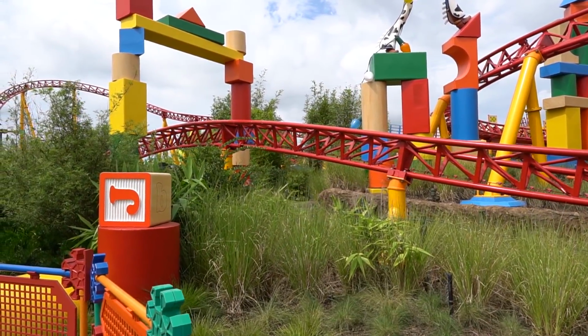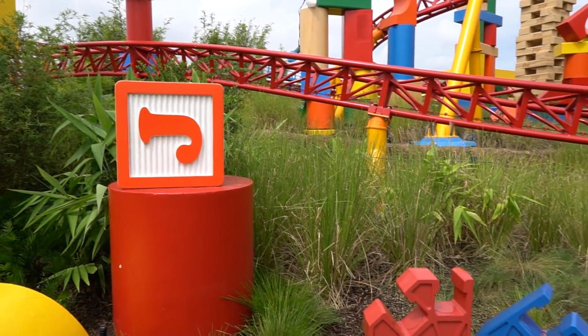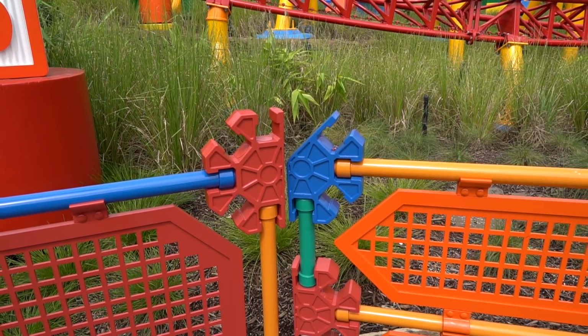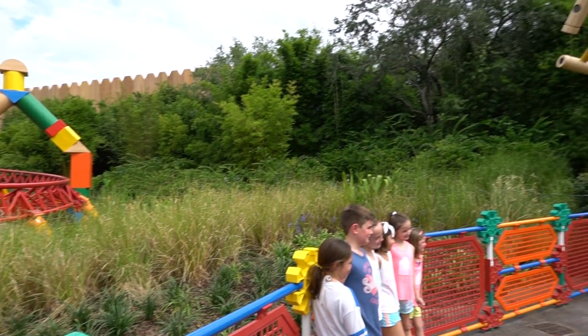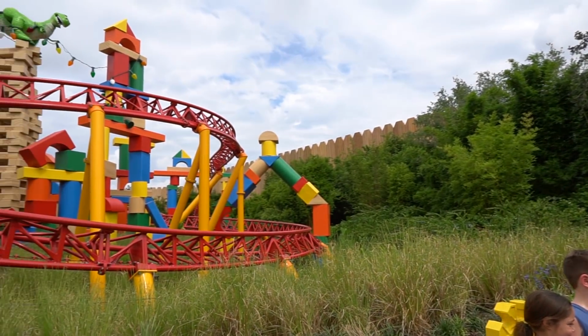And one thing in Toy Story Land that you really have to watch for, and we said this in the live streams, is all the details. I love the alphabet blocks here. The fences are Tinker Toys, or are they Connects? I can't remember what these are. Post that in the comments. I think these are Connects, and then the Tinker Toys are over here. Yeah, those are the Tinker Toys. I think I've got to get my toys right. It's been too long. Maybe it's time to buy Liam some more toys.